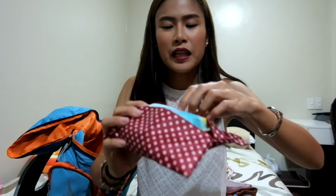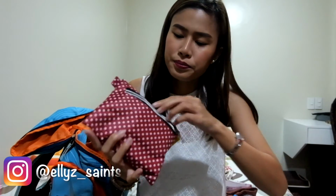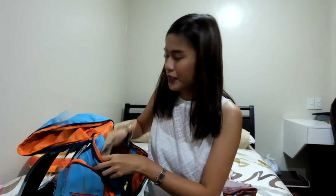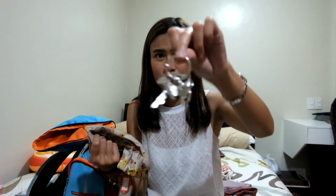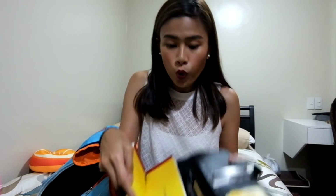Wet wipes. Ayan, may lalagyan siya. Binili ko din sa Greenhills para lang hindi masira yung lalagyan. And then inside ng zipper, tissue, pocket tissue. Leather pouch. Susi ulit to. Susi dun sa paupahan sa taas ng botika. Then keys sa cash register. Puro susi. Then, checkbook.